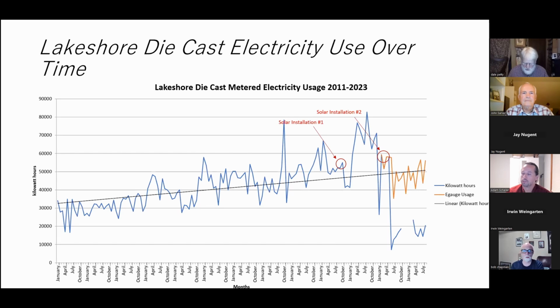So the reason why I ended up looking into solar to start with is over the past decade or so, our power usage at Lakeshore Die Cast has gone up by about 2x. We started using about 30,000 kilowatts per month and then ended up north of 60,000 kilowatts. Power costs in Michigan have gone up about 3% per year for the last 30 years. And like everybody else on the call said, it's unlikely they are going to start decreasing now. So over this time period where we about doubled our electrical usage, we about tripled our power costs.